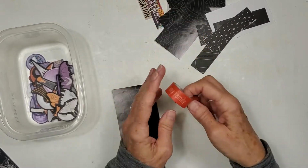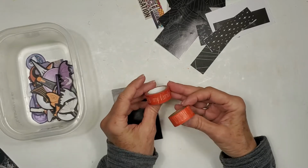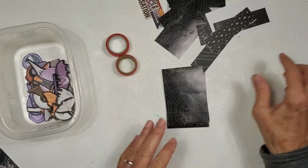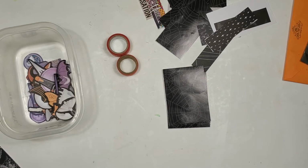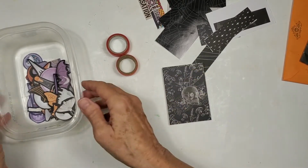I also pulled out some orange washi tape. This one says Memories My Family. This one has days of the week, so I thought those would be fun. Also pulled out some Happy Mail from last year in case I might need some images there. So let's just get started and see what we have.